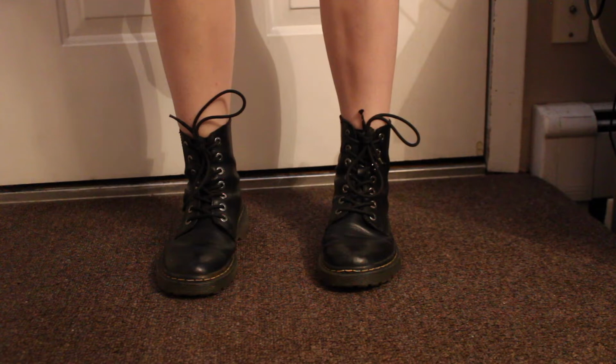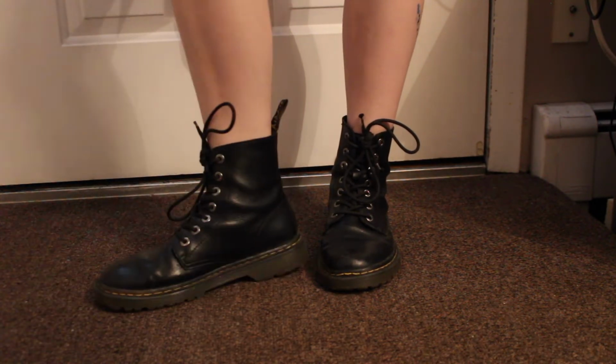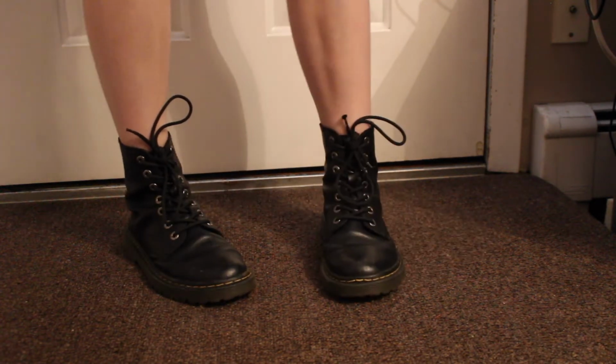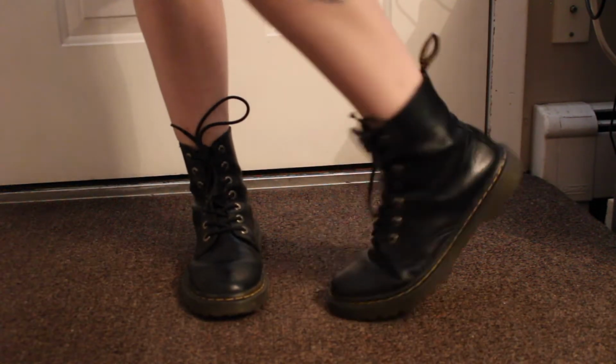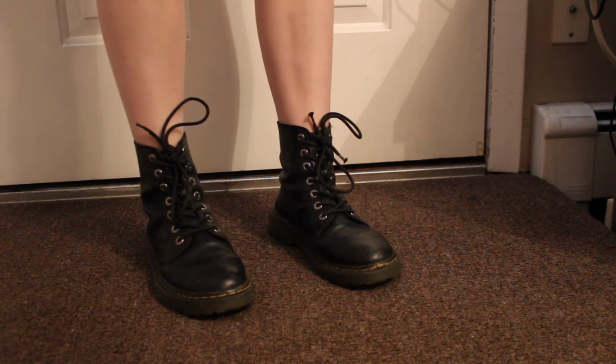You know, like if I'm wearing a dress and I'm going out to eat, do I want to wear Crocs? Sure, but should I? No. But these are a good compromise because they match the outfit and they don't dress it down so much while still being super comfy, and I love them. I want to get some different kinds of Doc Martens, but Doc Martens are kind of expensive, so this is all we got for now.